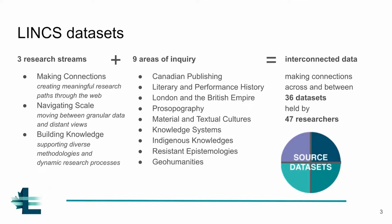At inception, 47 researchers joined the Lynx project with 36 datasets among them. These datasets are quite different from each other and as a whole are frequently different in nature to institutional datasets. They reflect long periods of engagement by a specific researcher or research team and represent the researcher's theoretical foundations and worldviews as well as domain data.